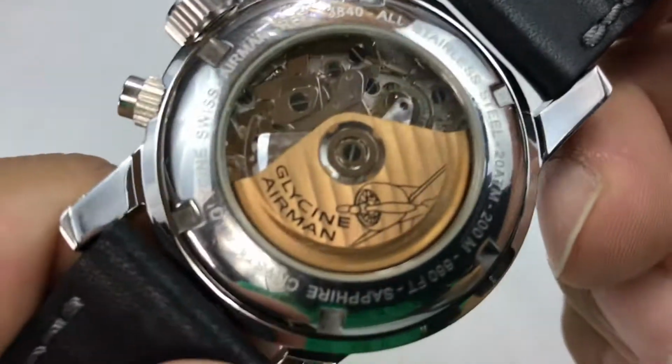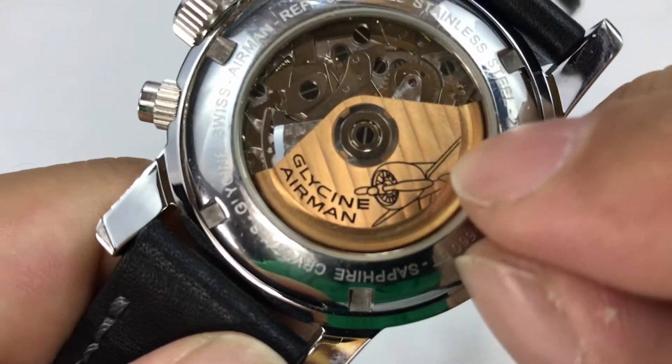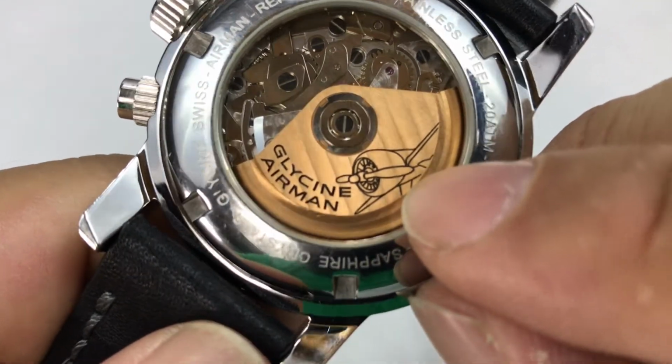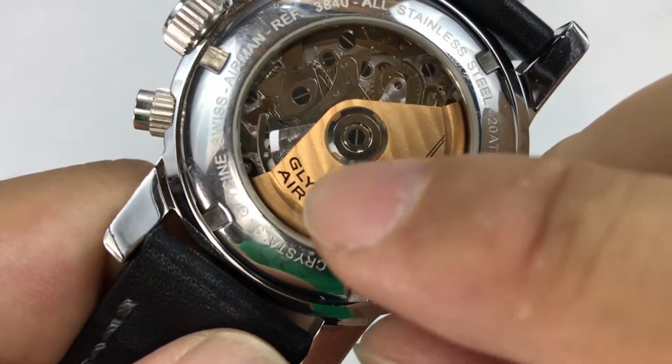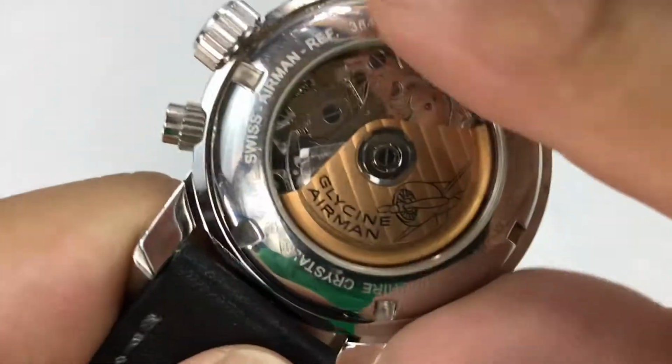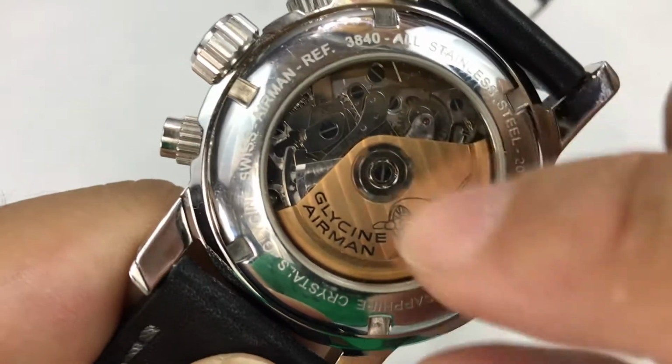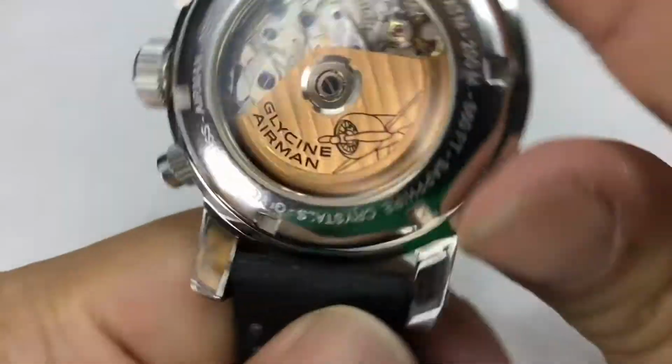In this case, you can see here that the rotor is a copper tone Glycine Airman with the airplane right there. In some of them, I've seen that this is just a silver tone, so take that for what it's worth. Screw down back crown here, but obviously a crystal so that you can see everything that's working.